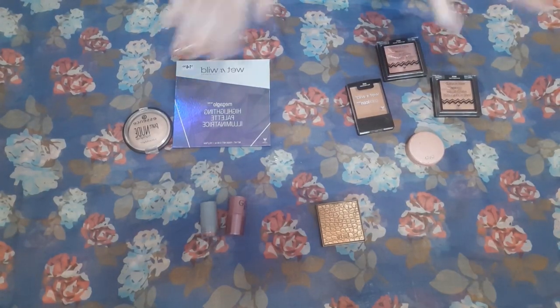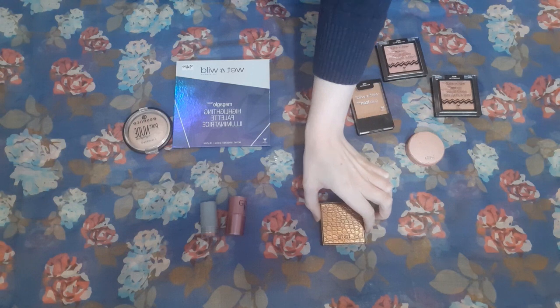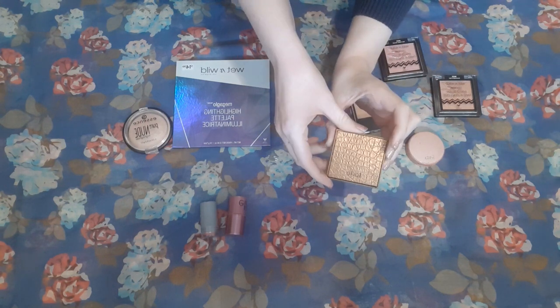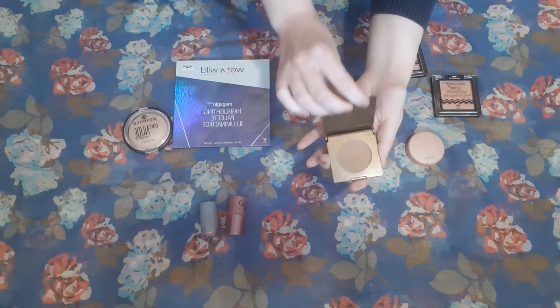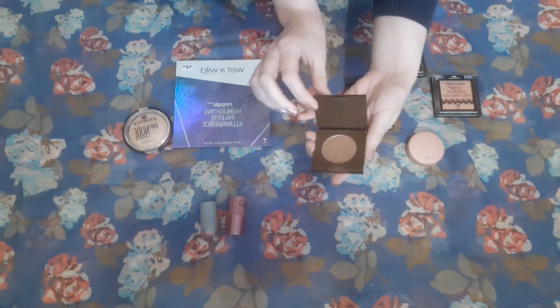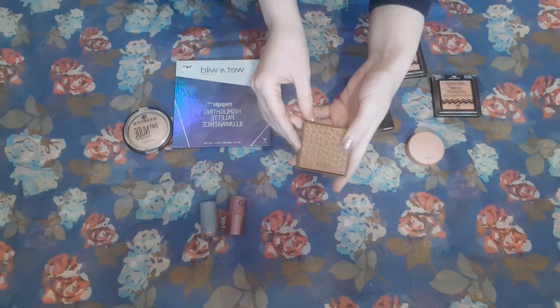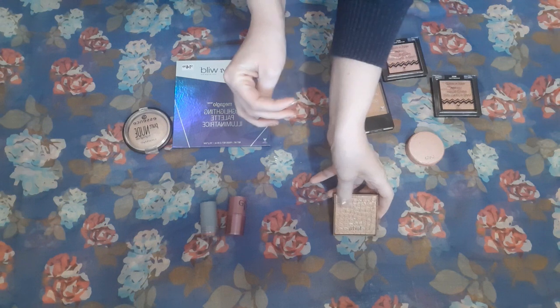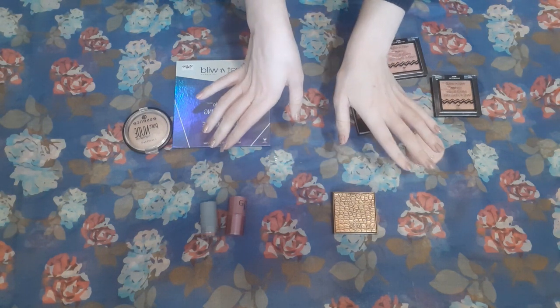Next we have cheek products, and this is another area where I really do think I am doing okay. One area where I'm doing very well, I think, is bronzer. I just have this one Tarte Park Avenue Princess. It's a deluxe sample travel size version, and I like it. I don't love it. I don't feel any need to get another bronzer.